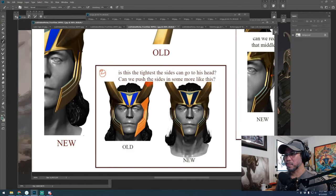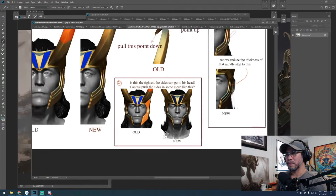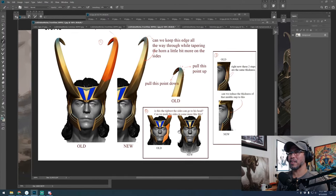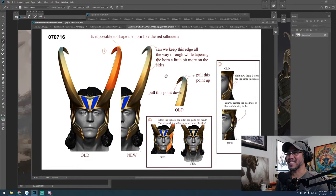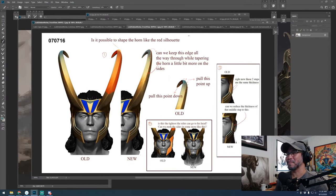So here, ears are not showing. If possible, show the ears more like this, because it has an elegance to it that pushes him. And to me, Loki is very elegant, and his elegance will mesmerize you. So yeah, that's why I think he's one of the best characters.